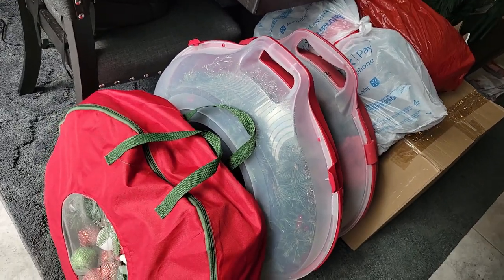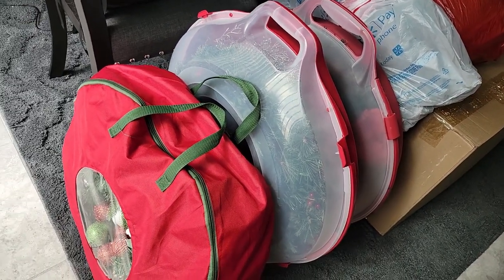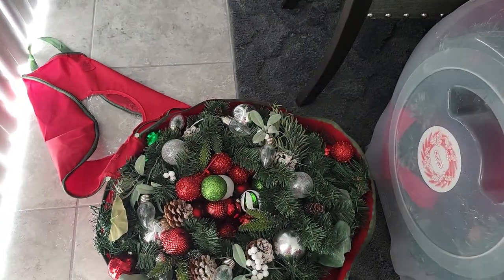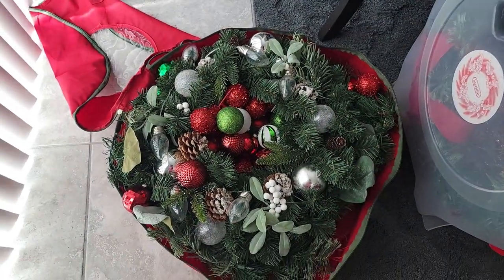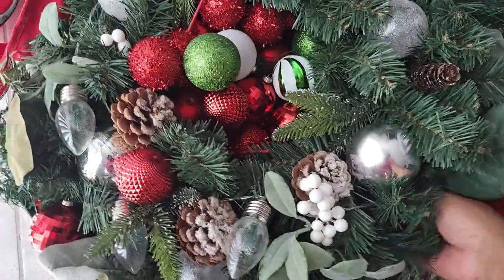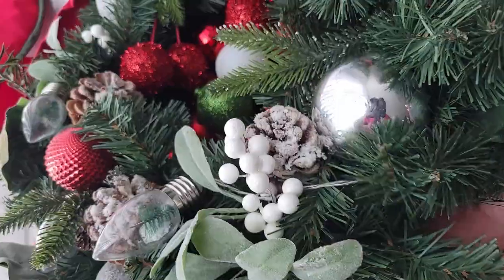Let's see here. What else? These are all of my wreaths. Let me open this up and show you guys. Okay, I had to close the blinds because it was so bright. I don't know if you guys would be able to see. But this is the wreath that I normally hang in the mudroom. I took it with us last year.